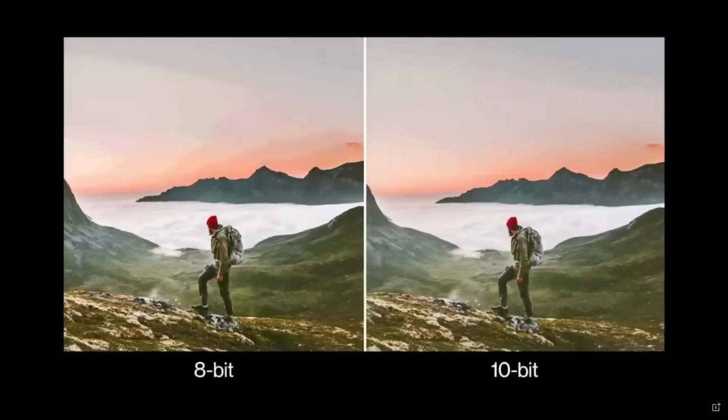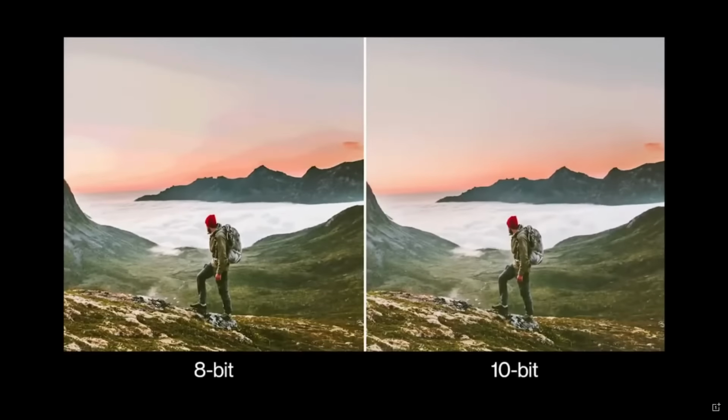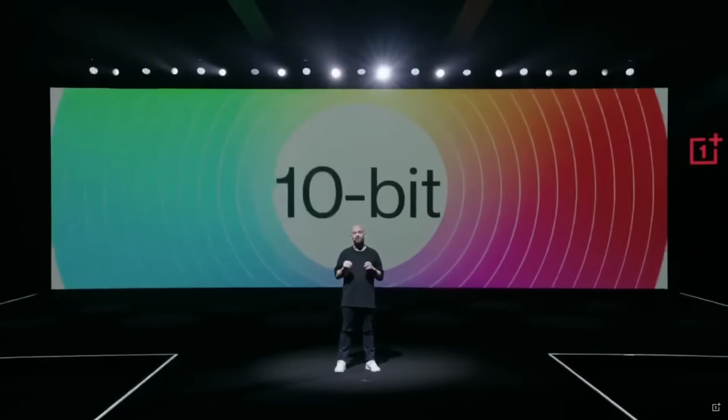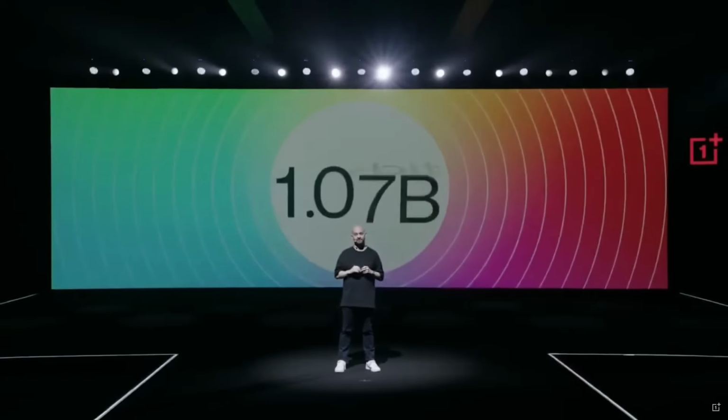The OnePlus 8 Pro display supports 10-bit color depth. That means instead of seeing the same 16 million colors you would get in most smartphones, we're bringing you 1 billion colors, with a B. This makes images and HDR videos richer, more colorful, and much more lifelike.